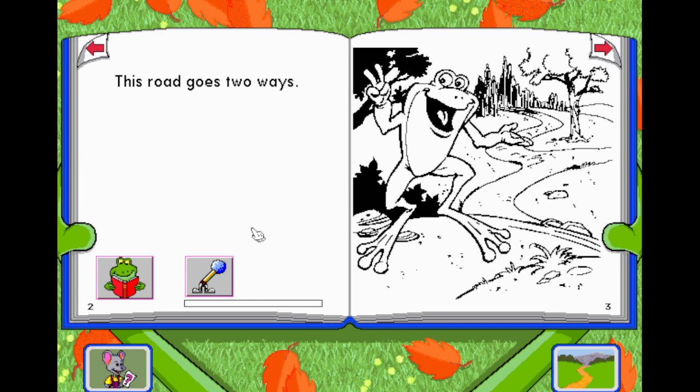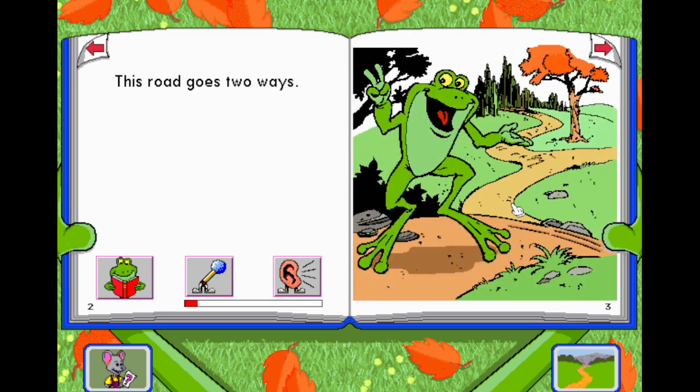Now you try. Oh my gosh, would it work? This road goes two ways. This road goes two ways. Oh my goodness, it actually worked.